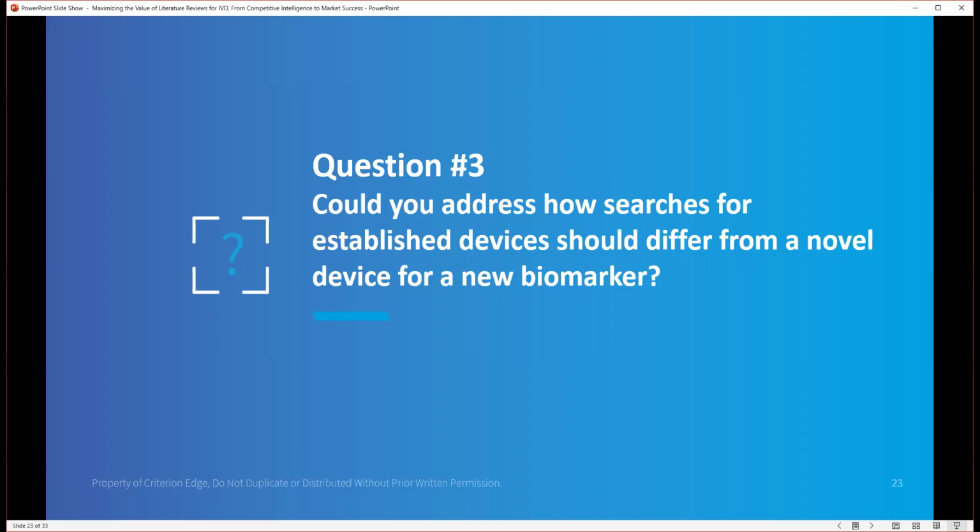Like, where is the current technology not enough? Where can there be room for improvement? The main way I'm finding that the searches are a little bit different is that if there isn't a lot of published literature on that particular device, there may be published literature regarding the biomarker, or maybe even some of these preclinical studies.